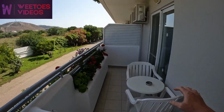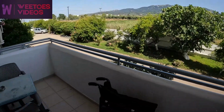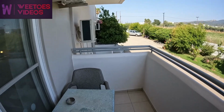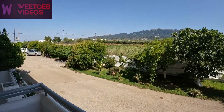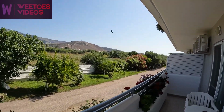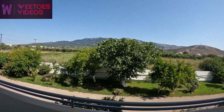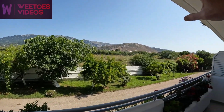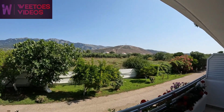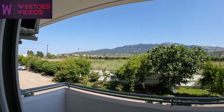So both these balconies are ours. That one there is the one that comes off the master bedroom, and this is the one that comes off your living area. So across this little path here, you've got a field that the hotel own, and they're growing all different fruits and vegetables in there. Not that you can really make out too much in the video, but a lot of watermelons, tomatoes, onions, things like that.